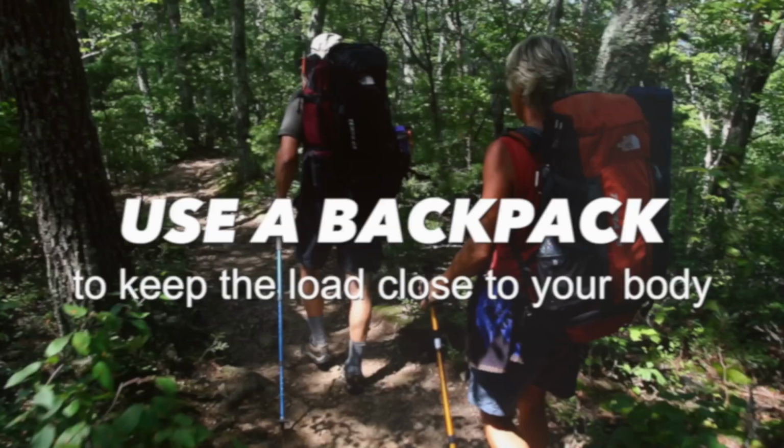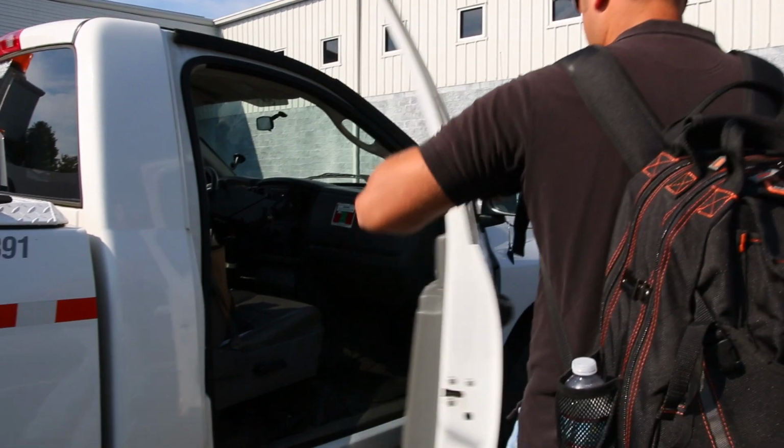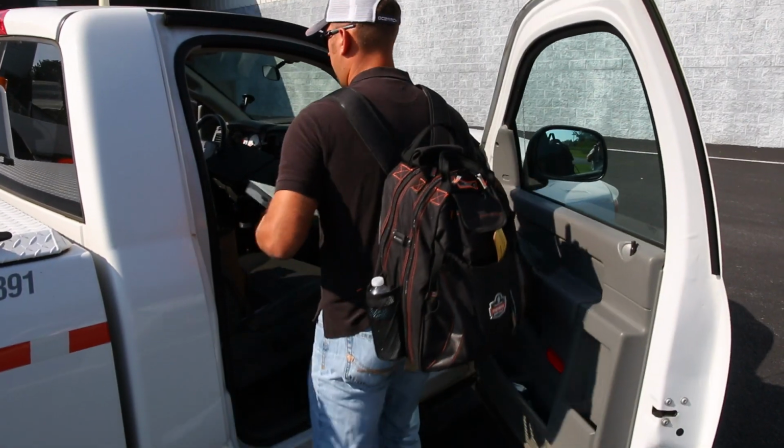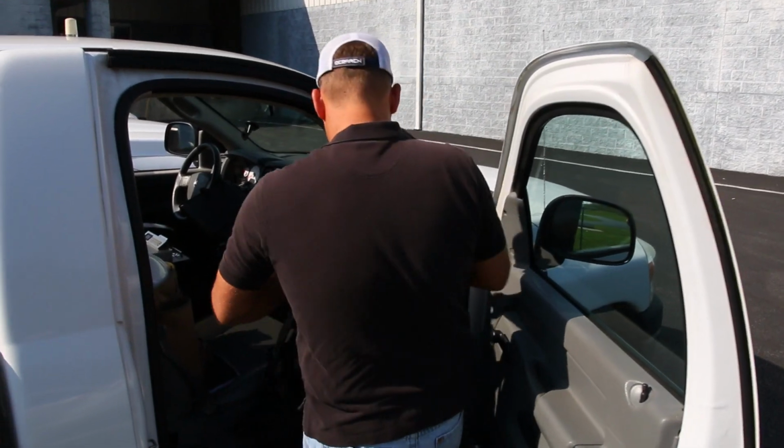So the first one, keeping the load close to the body, the way we can do that is by the use of a backpack. It keeps the weight close to you. You have shoulder straps. You even can have a hip strap, which keeps the weight on your hips. It also allows you to move more naturally, right? Because the load is here, it's on my back. I can walk, I can move with reciprocal arm swing without being thrown off balance with the use of that backpack. Keeps the load close.